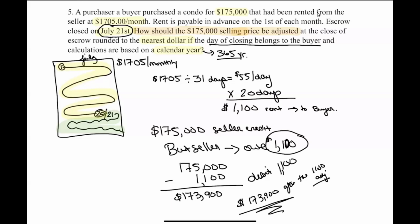So I would say the awkwardness of this, how much should the selling price be adjusted, is not how I think you're going to see it written on the test. I think you'll probably see something more like, what is the credit or debit amount? Or what is the final amount received by the seller? I think that's a little awkward, but that's what you get with free. You get what you pay for.